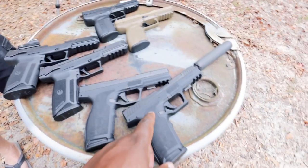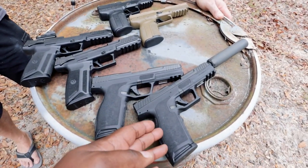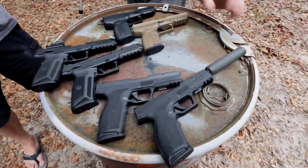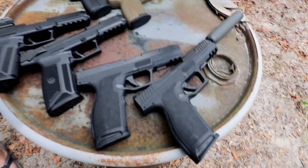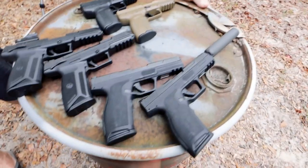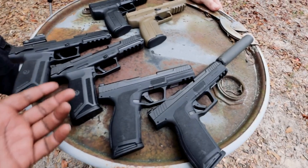And you have a lot of options with PSA getting in the game. Like you can get a threaded barrel, and an optic ready threaded barrel. Are they doing different colors yet? I think different colors, no, not yet. But we're gonna see some things coming out because it's them.